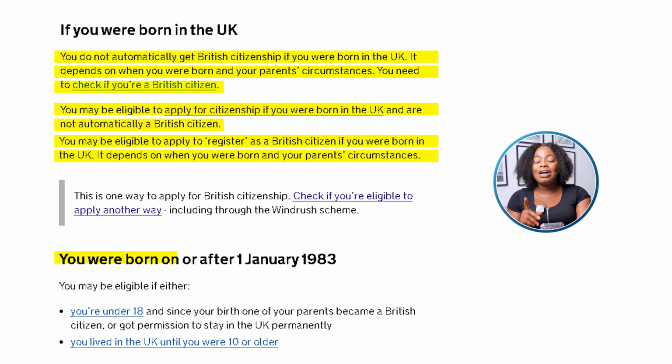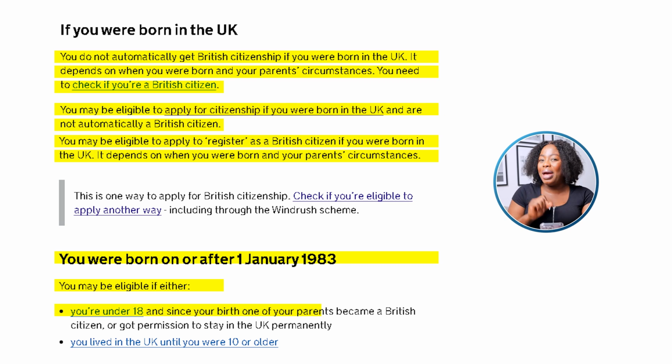If you were born after 1st January 1983, you may be eligible to apply to register as a British citizen if either: 1, you are under 18, my child is 2 years, and since your birth, one of your parents became a British citizen, or one of your parents got permission to stay in the UK permanently, or you lived in the UK until you were 10 or older.